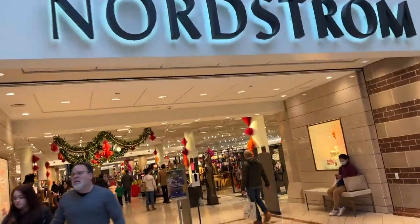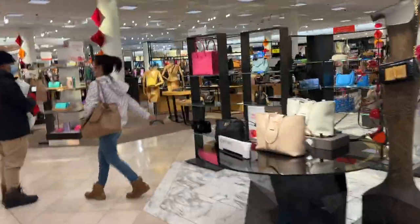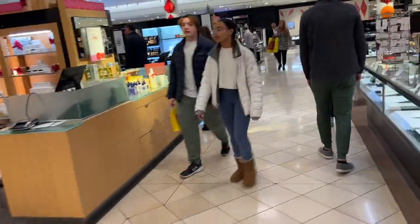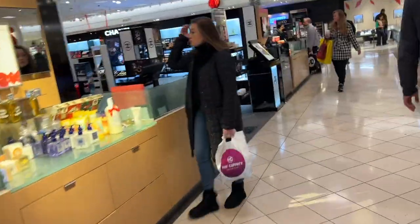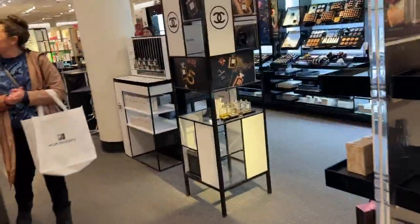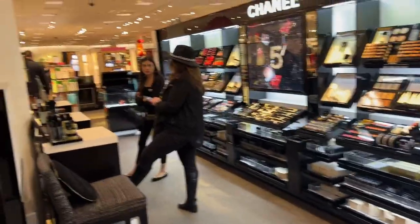So I'm going to go into Nordstrom. I want to go to the Chanel counter there. I've got to get my powder that I have been trying to get. It keeps selling out. Annoying. Here's the Chanel counter. I'm going to go get my powder really quickly. One of my sales gals here, she's really awesome. My SA that I love. Oh, there she is.